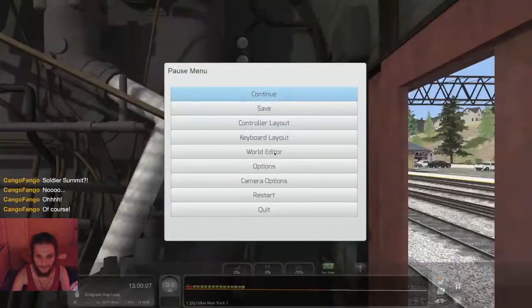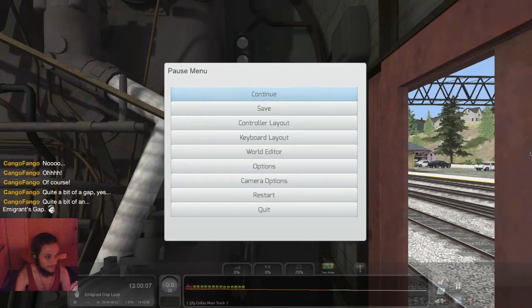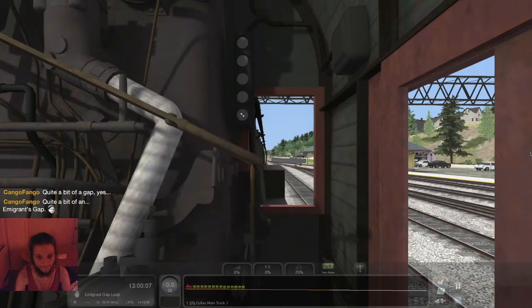Anyway, let's go over. Tell me if the volume is too loud or too quiet, and then we can get started. Or the other way around might make more sense. So, actually, the cable should go there. Okay. Right. Soldier Summit? No. No. Oh, of course. Quite a bit of a gap, yes. So, quite a bit of an emigrant's gap. Tell me, volume, as we go.